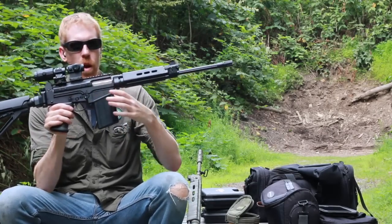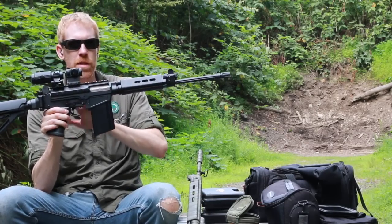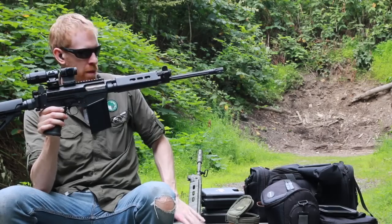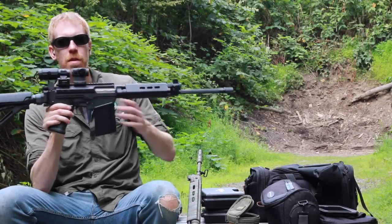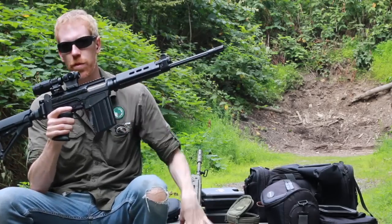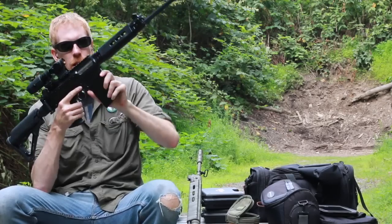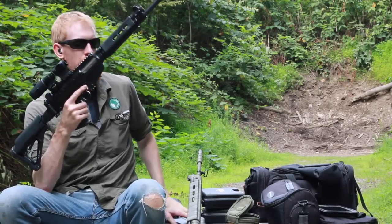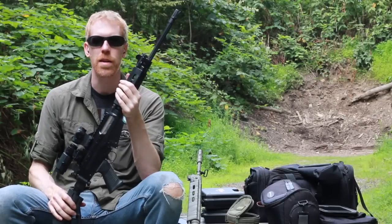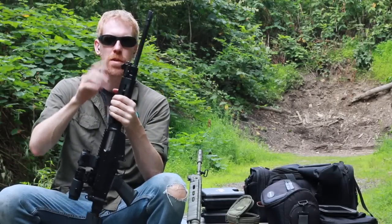So the operating system on this, or the recoil system, is a little different than it is on the Rhino Protector rifle and most of the other FAL styles that you'll see with a fixed stock. And so I'm going to show that to you now. Okay, so this is how you disassemble the rifle. It's a short gas piston system, by the way, I didn't mention that. So short gas piston, not direct impingement.